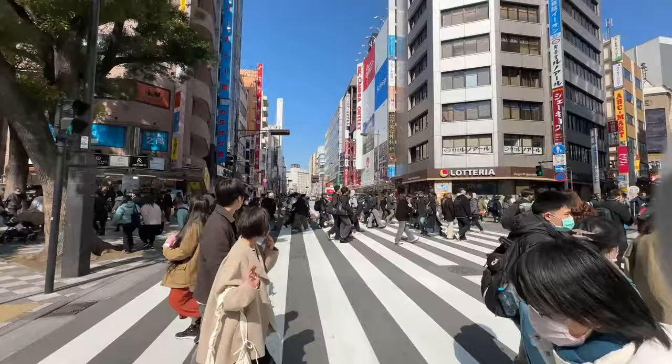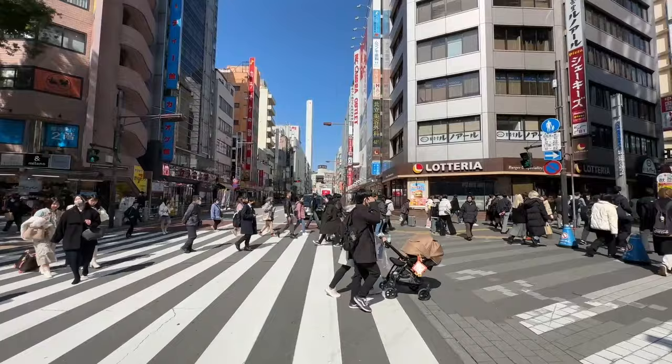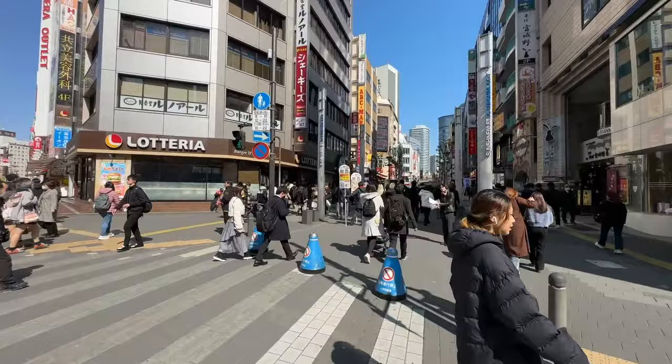You can see if you walk straight, you'll get to, I believe it's a big camera store, if it's still there. There's a big Don Quixote. Very colorful, don't you think? Thank you, UFO Bobby's in the house moderating. Here's a blood drive going on, people trying to get you to donate, to help out.